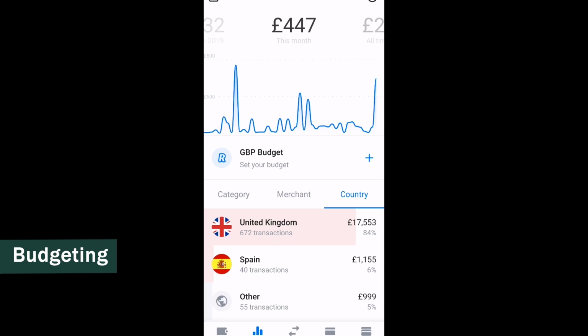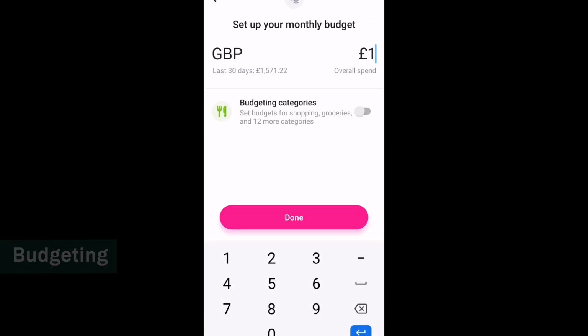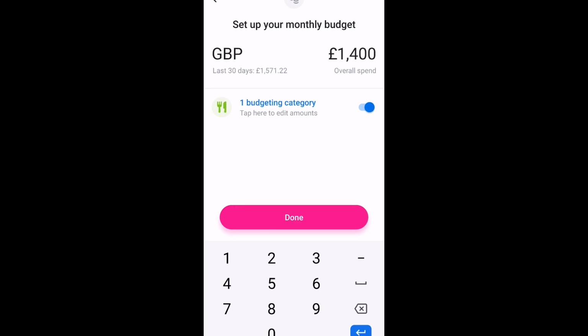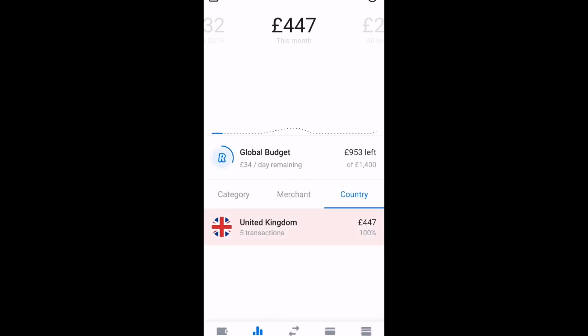You can set a budget. If I go back to monthly, set a budget, say this month I don't want to spend more than £1,400. And then you can turn on budgeting categories. For instance, maybe this month I don't want to spend more than £300 in restaurants. Revolut will alert you and give you advice on how you can meet these budgets. So, for example, I've got £953 left to spend this month before I hit my budget.